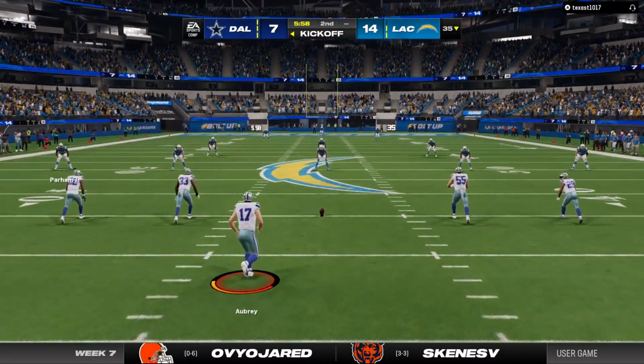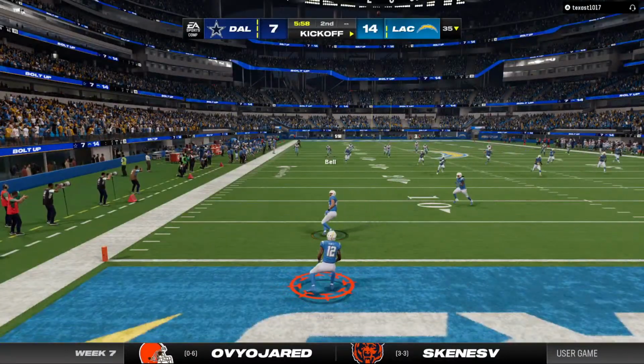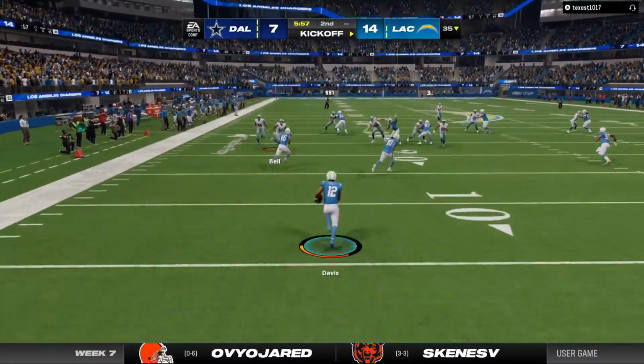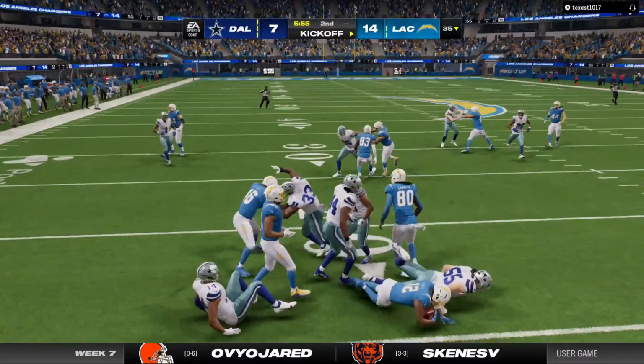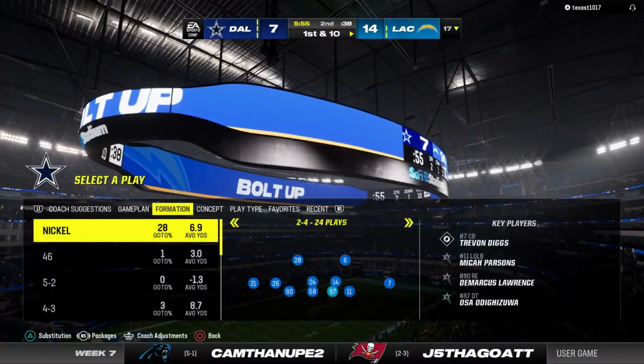So after the touchdown, Aubrey now to kick this one away. From a couple yards deep, he'll bring it out of the end zone. And no chance to get away as they'll get him down at about the 17-yard line.